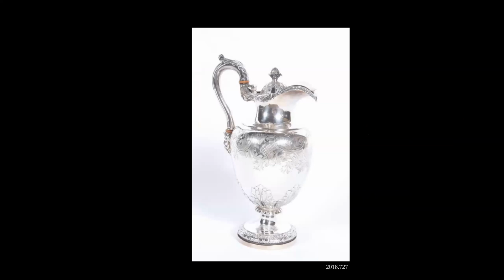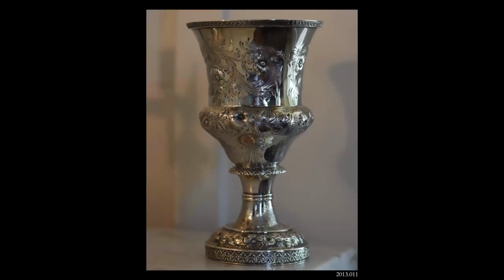Among the Manning silver in our collection is the stunning ewer by Storr and Mortimer of London. It's got John Laurence Manning's monogram on it as well. A wedding chalice presented to Manning by his future mother-in-law on the occasion of his 1848 wedding to Sally is by New York silversmiths Ball, Tompkins, and Black.